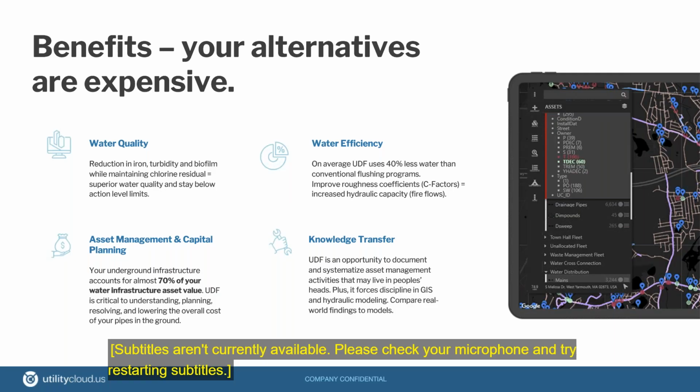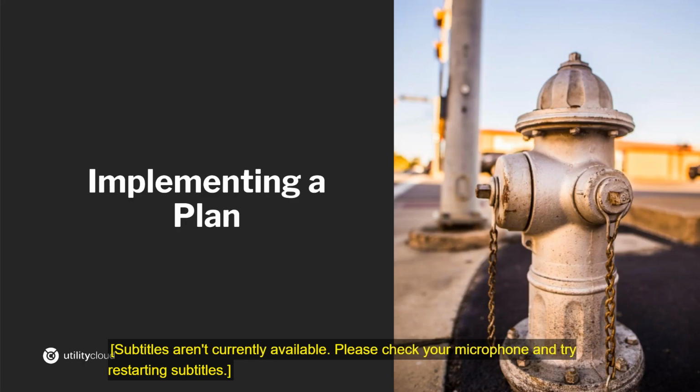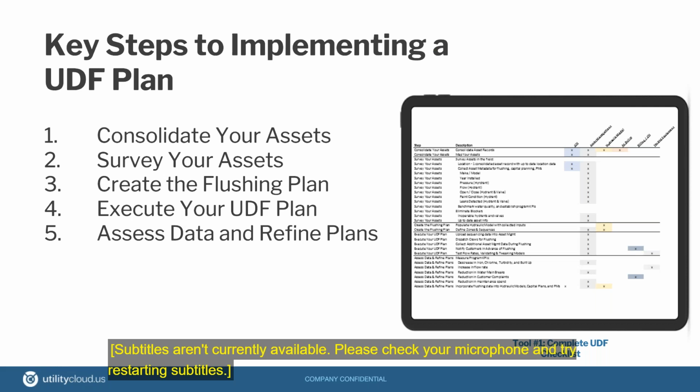Now that we've looked at some of the benefits of implementing a UDF plan, let's get down into the details of how we implement that plan. So we've talked about the why. Let's bring in the how. Our team is going to take you through a journey of 5 steps on how to effectively plan, map, and build out your UDF plan.